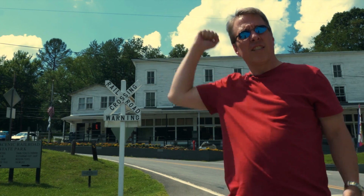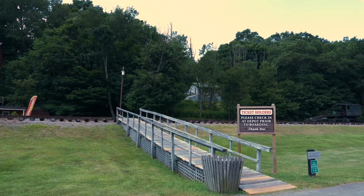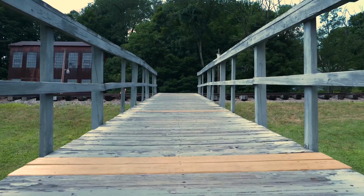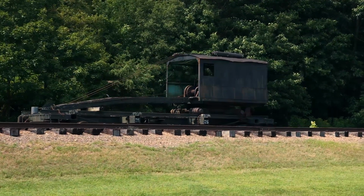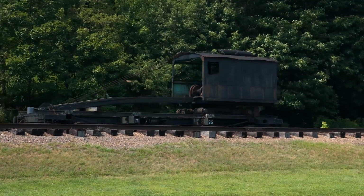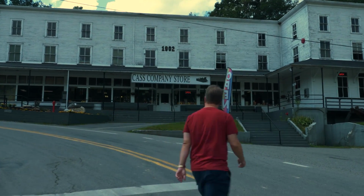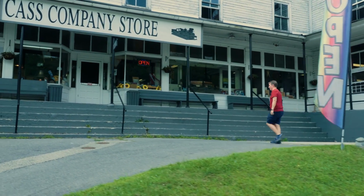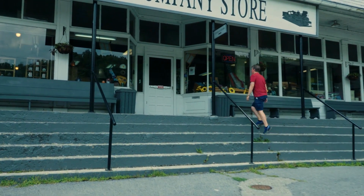All aboard to Cass Scenic Railroad. The Cass Railroad and State Park are a chance to experience the rich history of a time when steam trains were part of the everyday routine. Much like Durbin, it's a fascinating place to walk around even if you don't take the tour. The park itself transports you to an original lumbering town complete with a company store that now serves as a gift shop.